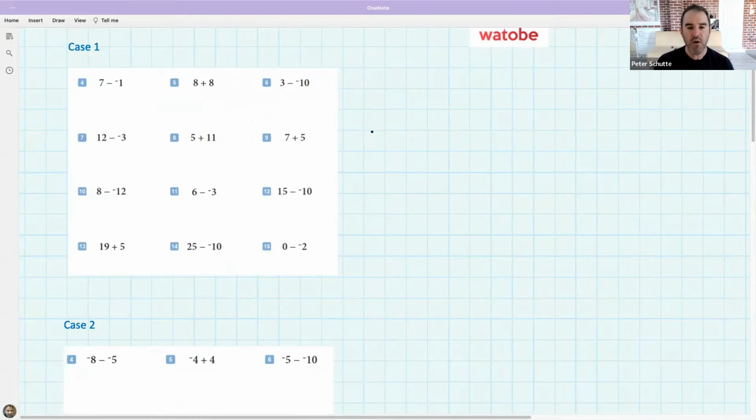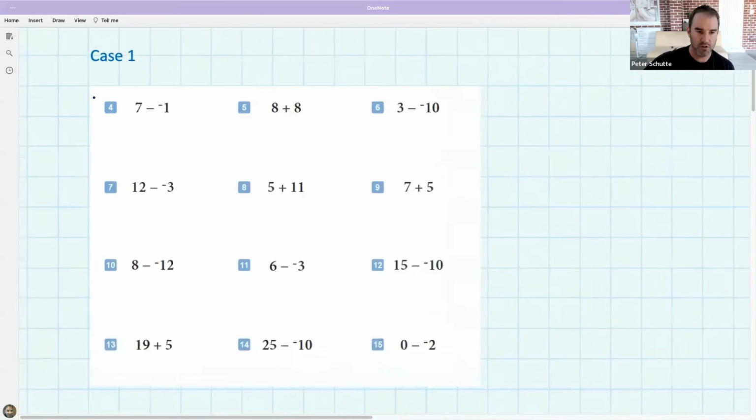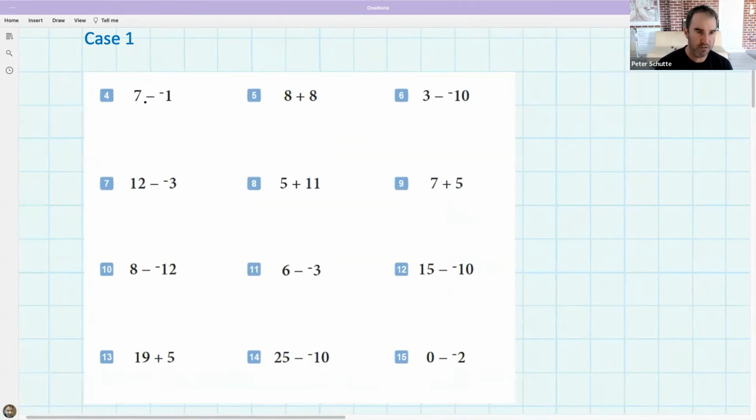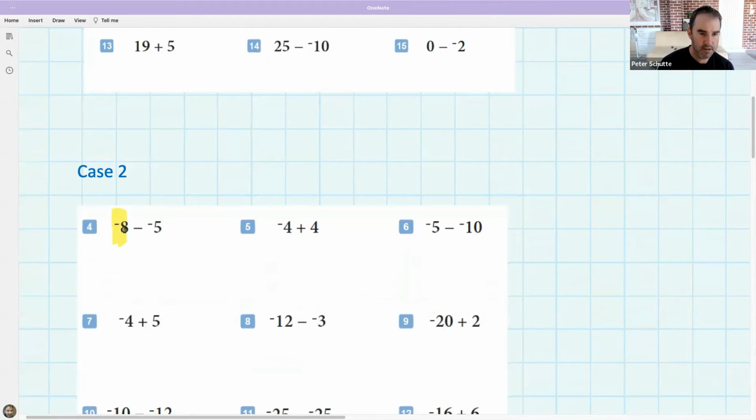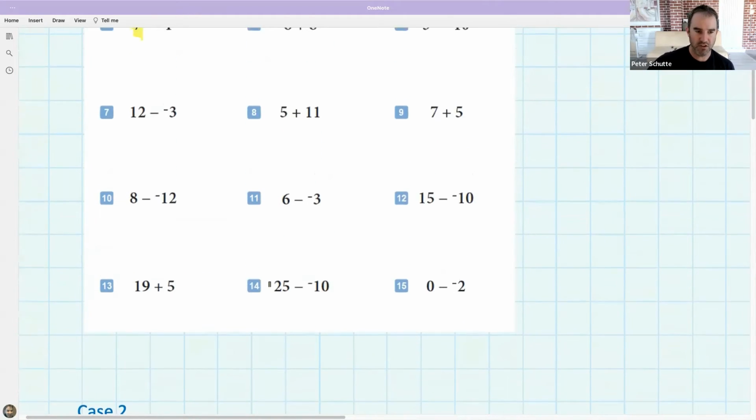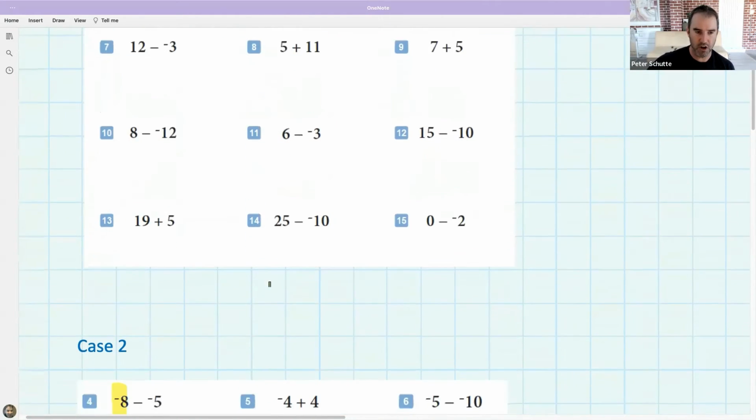Okay, so when we are adding and subtracting integers, there's only 4 situations that can happen. And what I've got is the 4 different cases here. The first 2 cases are you start life, let me zoom in. You start life with a positive number, and then you do something to that. Or you can start life with a negative number and then do something to that. And so I just want to do a selection of questions from those 2 cases before I move on.